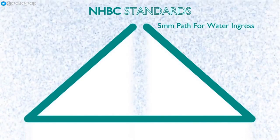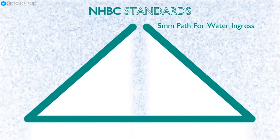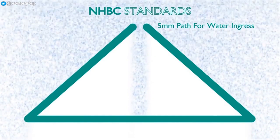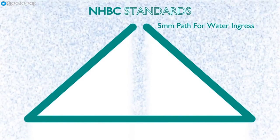Another concern here is that by introducing a 5 mm gap at the ridge, there is an additional pathway for water ingress, both during construction and in the event of damage to the primary roof covering. This means that the roof cannot be considered watertight until the roof covering is completed, delaying works on internal finishes and services that could otherwise be started.